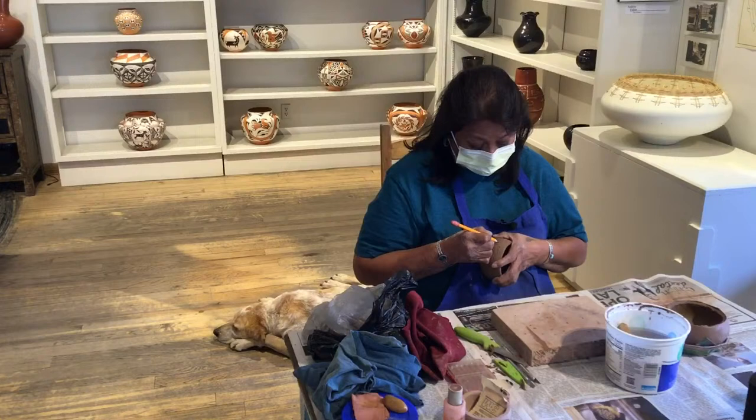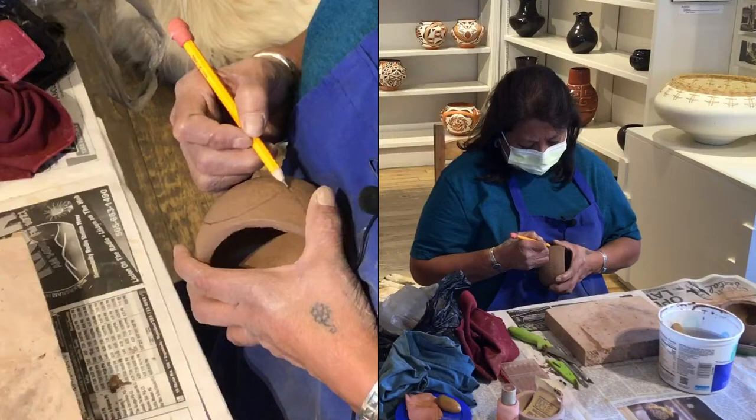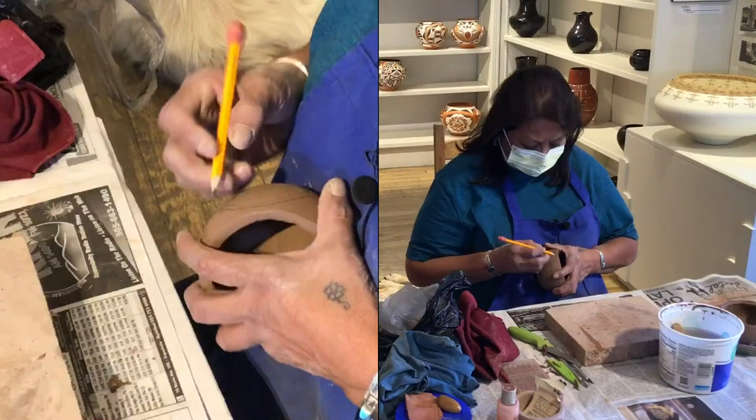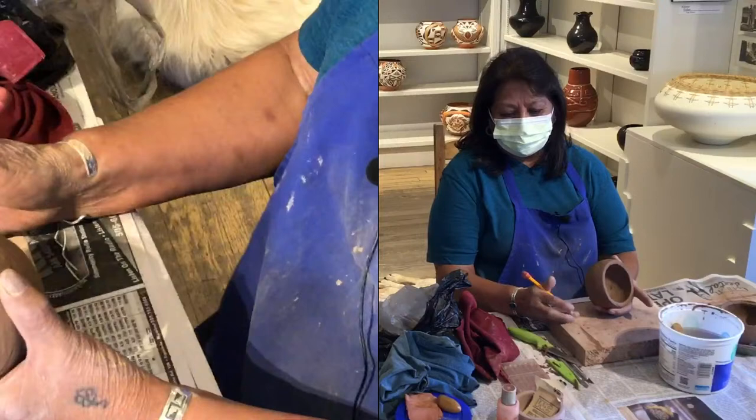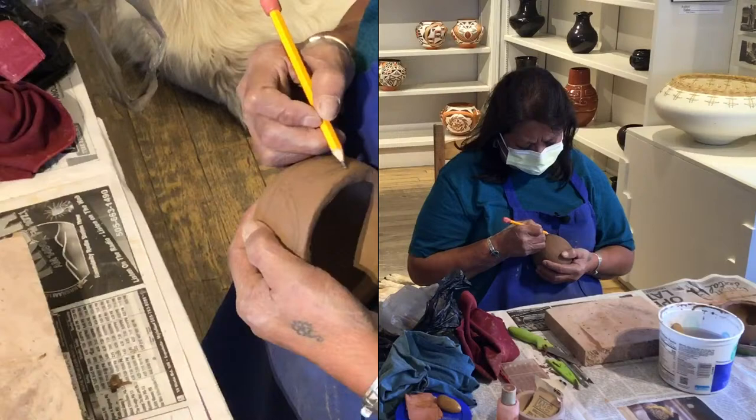Has anyone at Santa Clara ever gone to the craft store and bought a 25-pound bag of clay and tried to work with that? Mm-hmm. It's not the same. And why isn't it the same? Do you know? Well, our clay is rougher than the ceramic clay. The ceramic clay is real soft. Ours is kind of rough. It doesn't have the temper, the commercial clay.